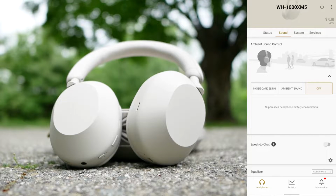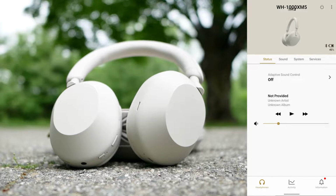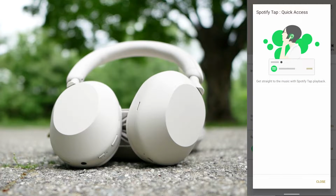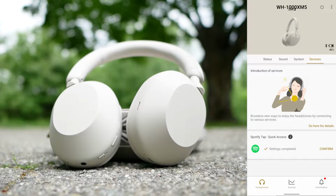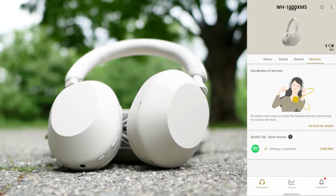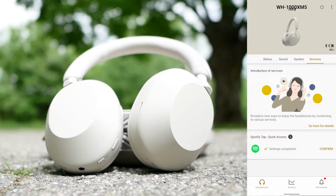I'm not going to go into a detailed look only because I've done it before, so please check out the video above if you'd like to see more. There are, however, a couple of quite obvious changes from the XM4's version. Here on the far right, we have a fourth new tab called Services, where you can pair your Spotify account to the app, and that's pretty much it, because if you go here for details, the only thing advertised is Spotify Tap. I'm not sure if the headphone app itself will smartly adapt to whatever compatible services, and maybe I just don't have it installed on my phone right now, that's why it's not showing. But if on face value this is all you can do, that's kind of sad, innit?